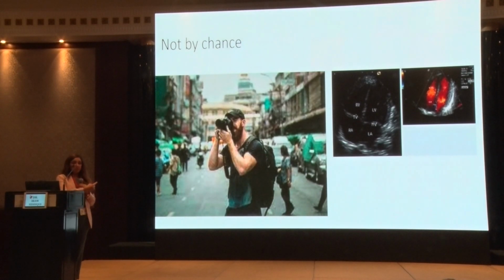Now, this is me, and most of the time I take pictures like this. I have no training in photography. I have the best possible camera, and I'll just take 100 pictures and hope that some of them will come out nice. But that's not how fetal echo should work.